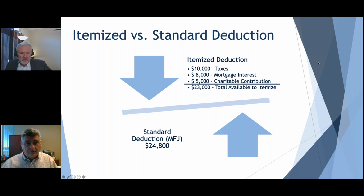In a given year, married filing joint taxpayers have a standard deduction available to them of $24,800. And in my example here, which Brandy did a great job of pointing out, we need to find the right balance. It is a taxpayer who has $10,000 of taxes, that is property taxes, income taxes, and real estate taxes, which have a $10,000 cap now. They have $8,000 of mortgage interest and $5,000 of charitable contributions in the given year. That totals $23,000, which is less than the standard deduction. Therefore, in this example, the taxpayers would get the benefit of the higher standard deduction, $24,800, which in this example means the $5,000 of charitable contributions was not utilized at all.